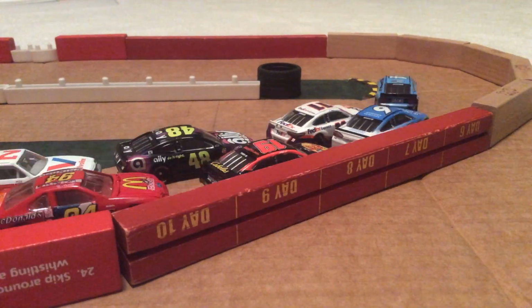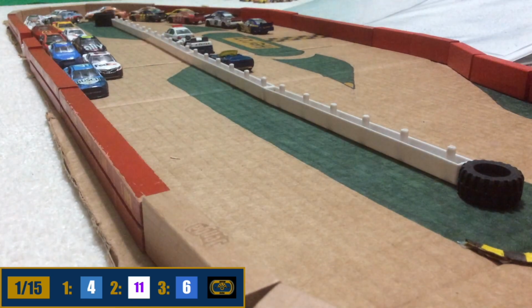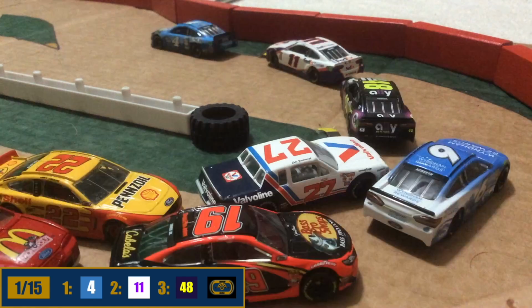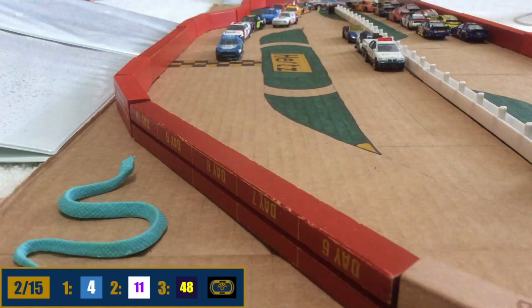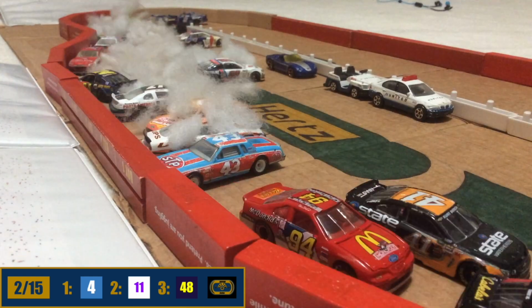Kevin Harvick will take them around turn 1 here. Matt Kenseth, you see, started on the outside. He's already back to 3rd, falling back to 4th. Might even fall back to 5th as Cale Yarborough is coming on that inside lane. The outside is just not the place to be on this track. He will lose tons and tons of spots, as Kevin Harvick completes lap 1, as everything is settled down.